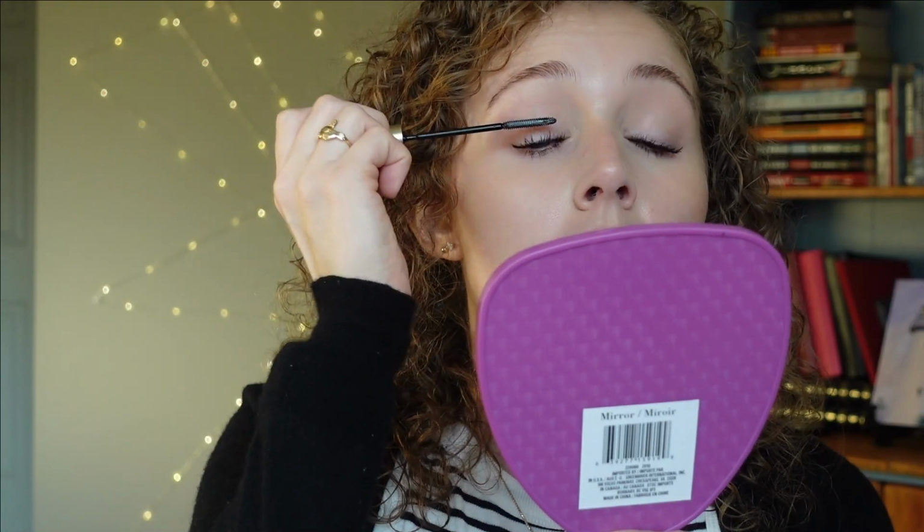Okay, so we've got 2 coats Benefit, 1 coat of the L'Oreal Telescopic. I feel like the L'Oreal decided to get a little more clumpy than normal today, so I just had to brush them out a little bit. Alrighty guys and gals, what do you guys think? L'Oreal Telescopic on this right eye, and the Benefit They're Real Magnetic on this left eye. Can you see a big difference?